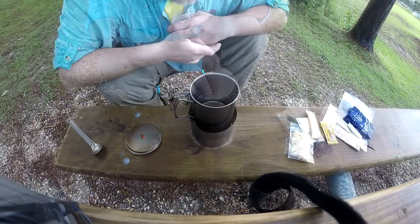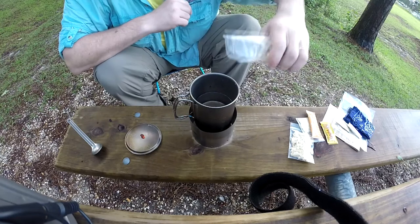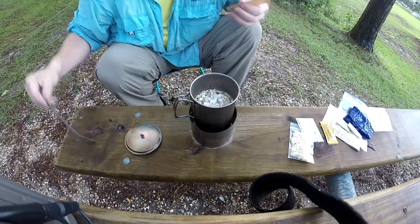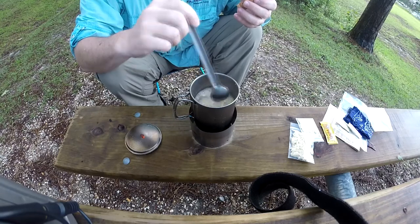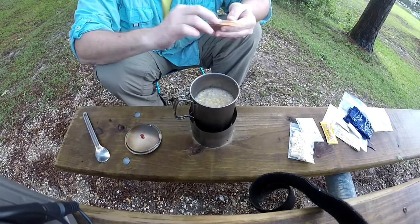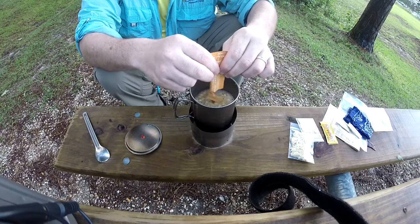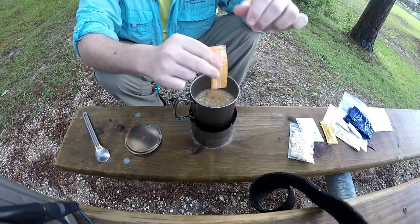Water on the boil. All right, not quite a boil, but we're starting to get some bubbles around the side, so I'm going to go ahead and pour this in. Now, stir that in. And also put in the savory chicken broth. Some pretty thick, concentrated chicken broth there.